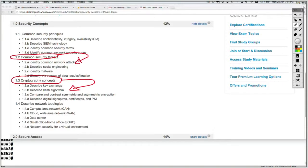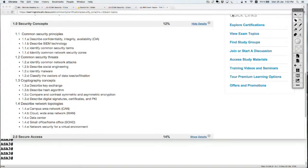And then describe network topologies. For example, in the blueprint, it states you've got to know what a campus is, which is basically the office where the employees are. What is a WAN? What is a data center? What is the network security for a virtual environment? So generic concepts, just generic knowledge. But you have to be exposed to those topics before you get to the exam.